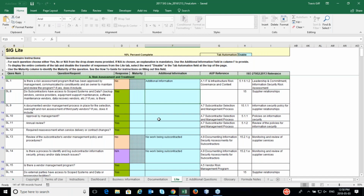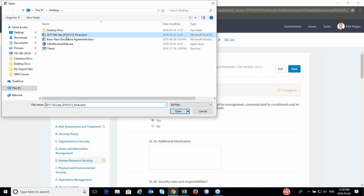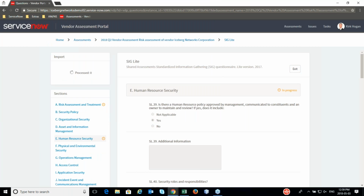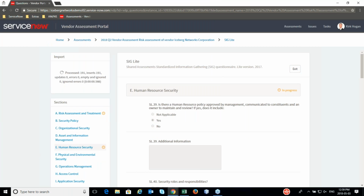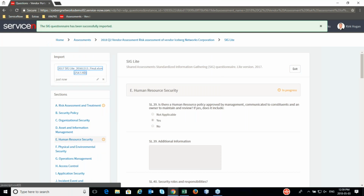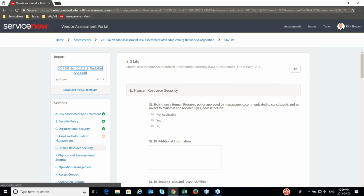So what I have here is I've already downloaded the SIG template. Now this could have been achieved just by simply clicking the download button, and I've filled out some responses here to the SIG Lite. I've saved it, and what I'm going to do now is import this. Now, this will take a few minutes to go through and import, but anything I've responded to in the template will be populated in the interface, and a dialog will pop up to tell me that it's been successfully imported.